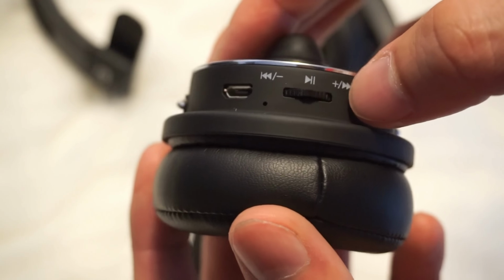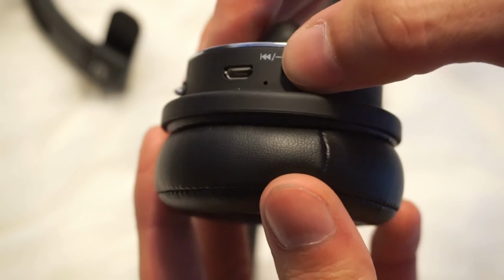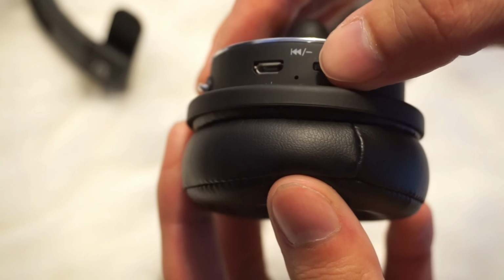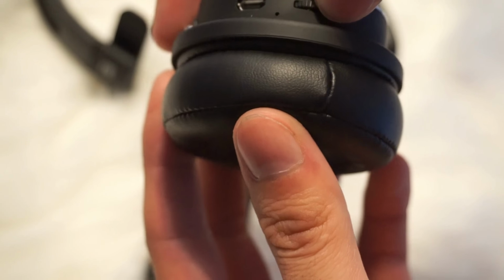This is the volume button and the pause button. So if you press it once like this, it will change the song. If you press it down like this, it will pause the song. But if you go like this and you hold, then the volume goes up or down. Like this is down if you press and hold, and this is up.